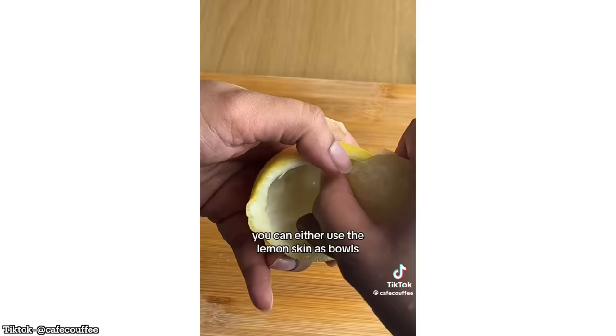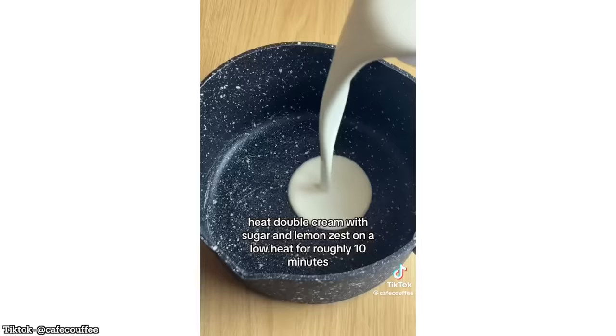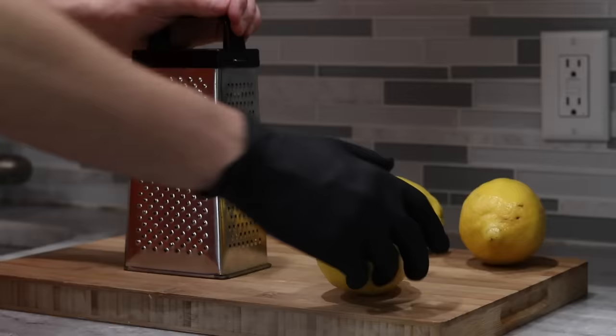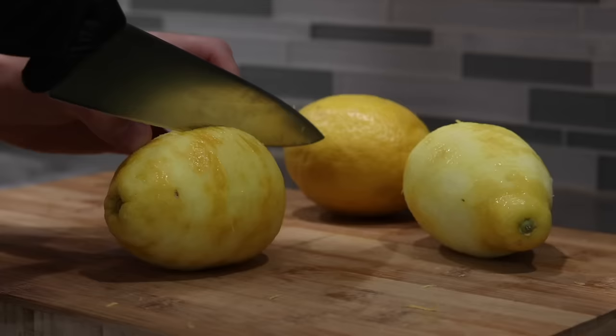And lastly today, but certainly not least, is another one I have somehow never heard of before. It is the English lemon possette, and for that you will need some sugar, lots of fresh lemons, heavy cream, and that is it. I would imagine that you guys are having many thoughts, starting with, where did I source these behemoth lemons? These are the size of grapefruits.